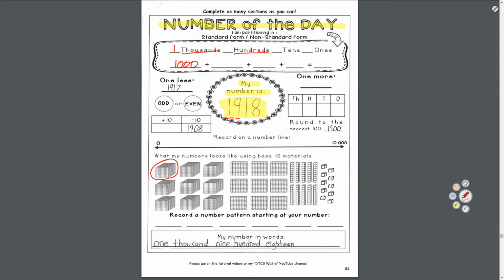What about the hundreds place? We have 9. 1, 2, 3, 4, 5, 6, 7, 8, 9. 9 blocks equals 900, of course. Tens place, we have 1. 1 ten equals 10. And in the ones place, we have 8. 1, 2, 3, 4, 5, 6, 7, 8. And if we add those all together, we know it's going to equal our number. But let's think about it this way. This is pretty cool.